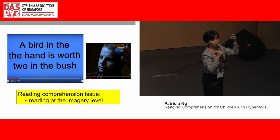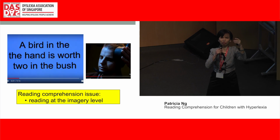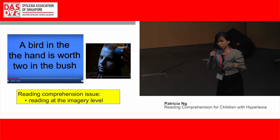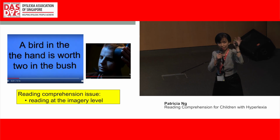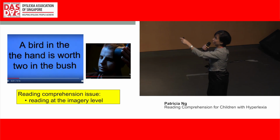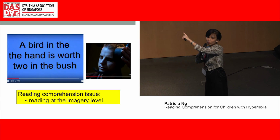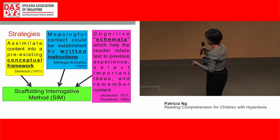The visual spatial disorder profiles include Asperger's syndrome, NVLD, non-verbal learning disorder. They have problems using visual information, so they don't recognize facial expressions. They just read it literally. They don't understand what you mean by a bird in the hand. We carry a bird in the hand.